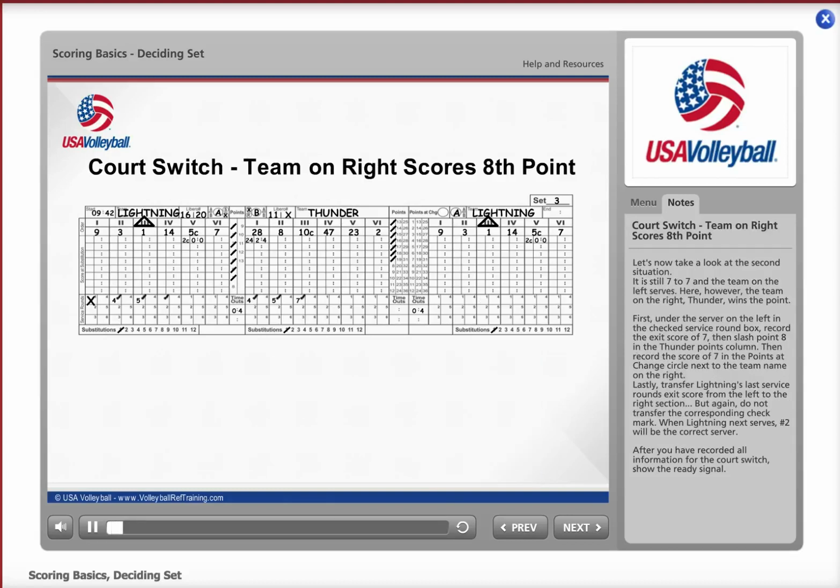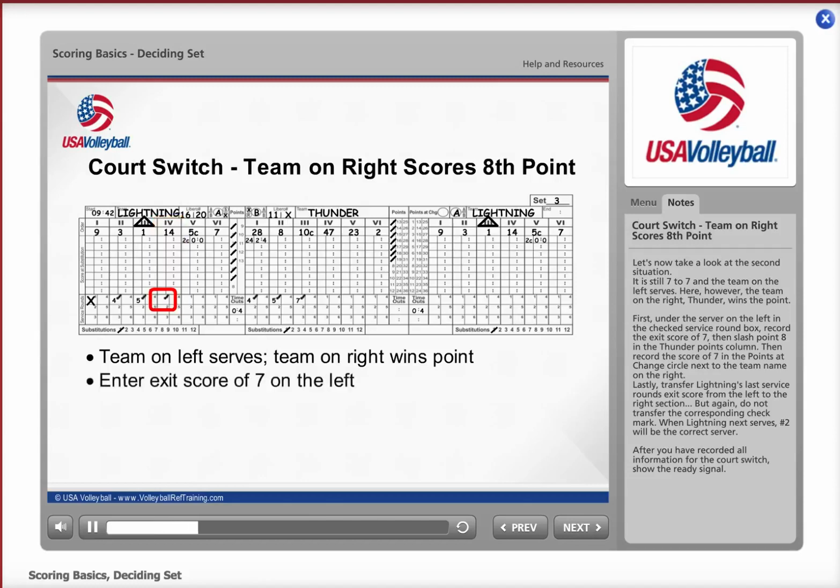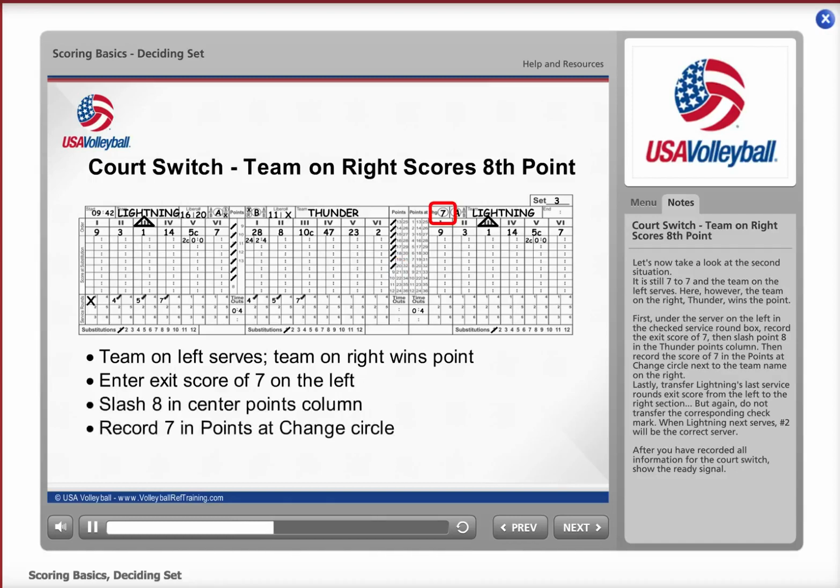Let's now take a look at the second situation. It's still 7-7 and the team on the left serves. Here, however, the team on the right, Thunder, wins the point. First, under the server on the left in the checked service round box, record the exit score of 7, then slash 8 in the Thunder points column. Then record the score of 7 in the points at change circle next to the team name on the right.